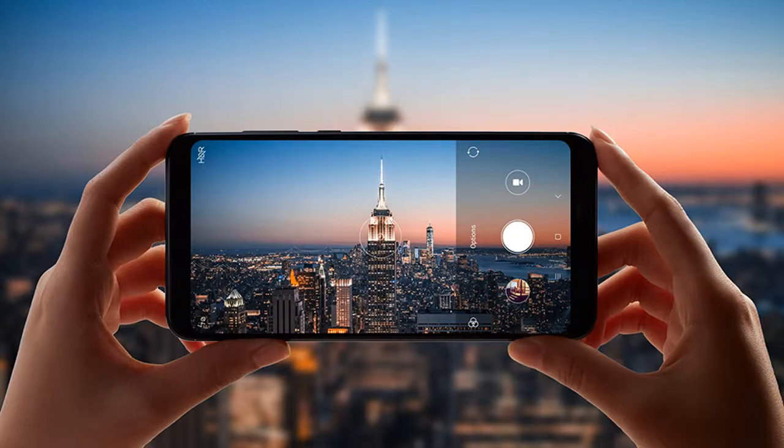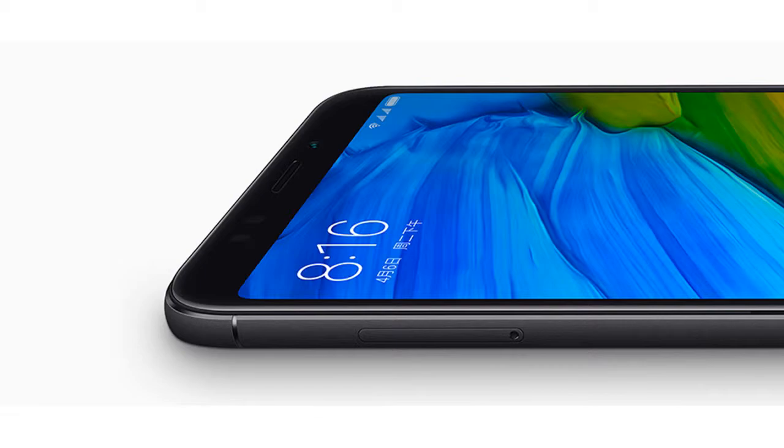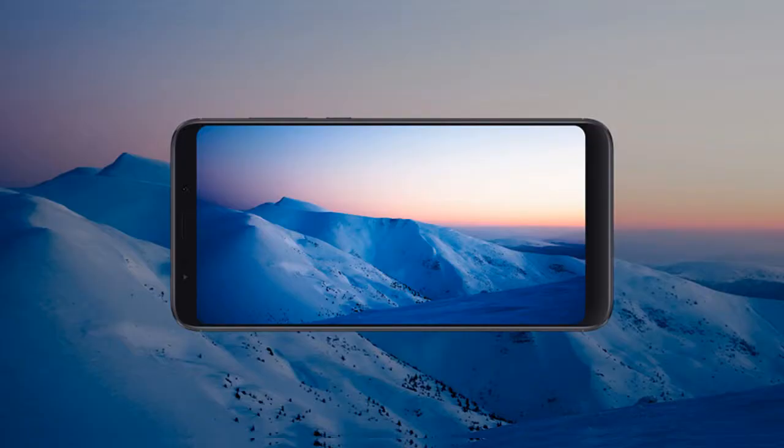This phone has a 5.99-inch display. It has 3 and 4 GB versions with 32 or 64 GB of storage, a 12 megapixel rear camera and 5 megapixel front camera, and a non-removable polymer 4000 mAh battery.